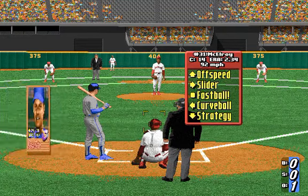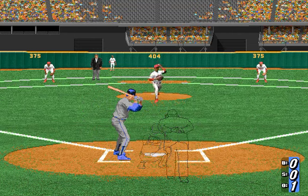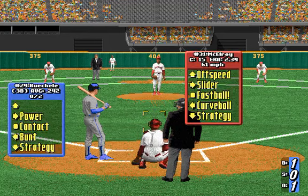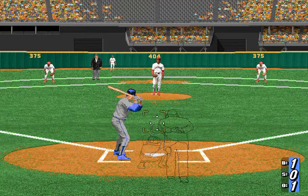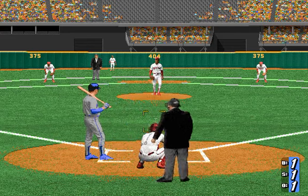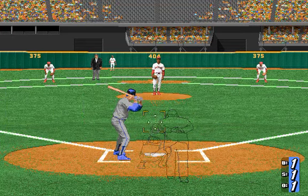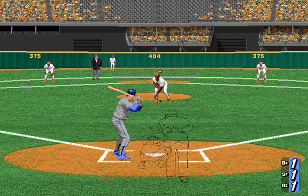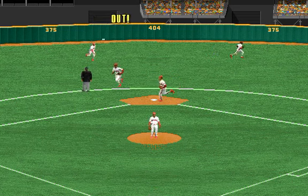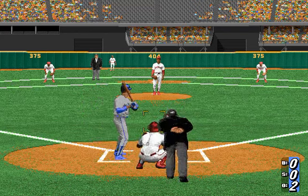Up at bat, Steve Buechele. A .242 hitter. He's 0-for-2. The pitch. Curveball low. That's ball one. The 1-0 pitch. In there for strike one to Buechele. The count is 1-1. Fly ball to center. Caught by Jerome Walton. That's the second out. Two out in the first half of the sixth with no runners on base.